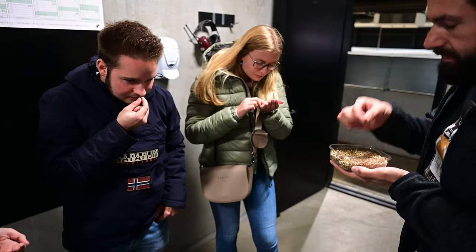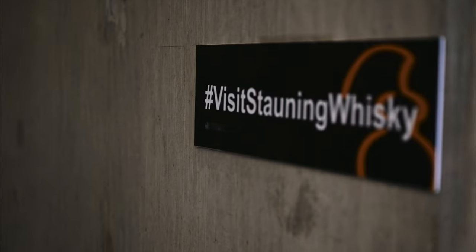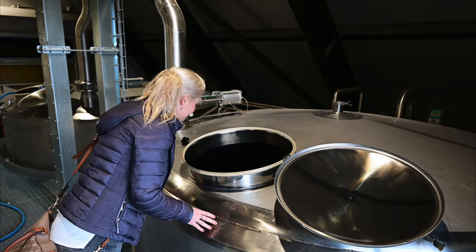Here, it all started with the common idea of nine friends. They wanted to distill a local Danish whisky. So they bought local ingredients and rudimentary equipment and used a vacant old butcher's shop for their first distilling experiments. No wonder they initially crushed the malt in a meat grinder.